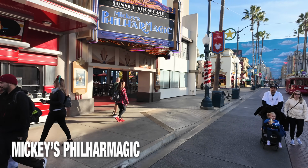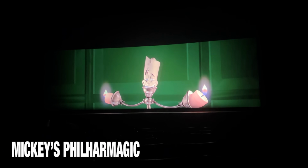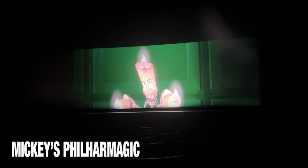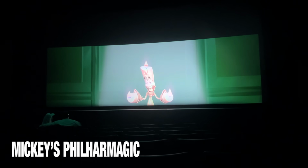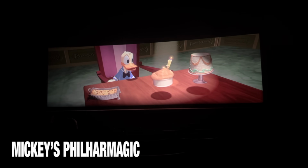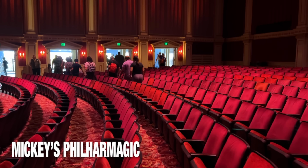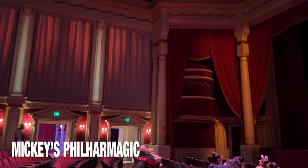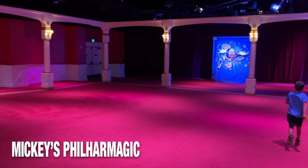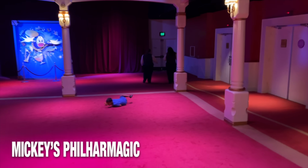Across the road and a little further down is Mickey's Philharmagic. This is a 3D show that requires 3D glasses and is an excellent way to get off your feet and get out of the heat. It's 12 straight minutes of wonderful Disney music and surround sound. I could stay here all day. Unlike Walt Disney World's Mickey's Philharmagic, ours is never full, and you'll always be able to get in on the next show. While you wait, there's a huge open area for the kids to play or run around. At least until it starts to fill up a bit.